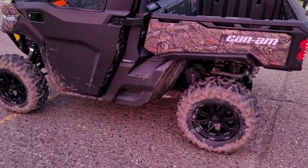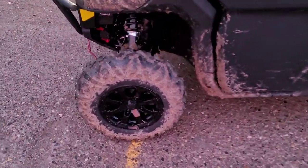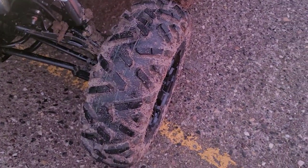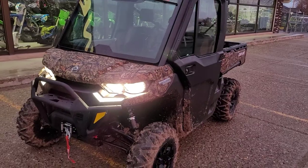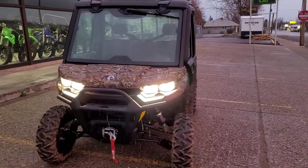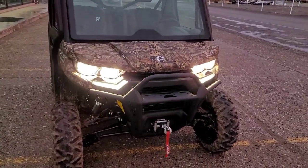I guess another downside for me, at least for the noise function on the asphalt, the noise that we were getting was from the tire. Definitely something that a lot of people are gonna swap out for sure. But at the end of the day, it really helped me understand why you would pick a side-by-side like this.